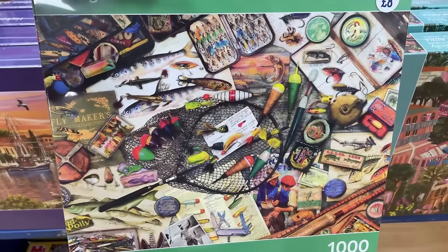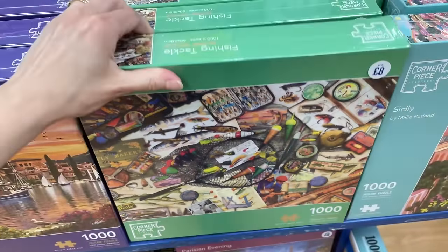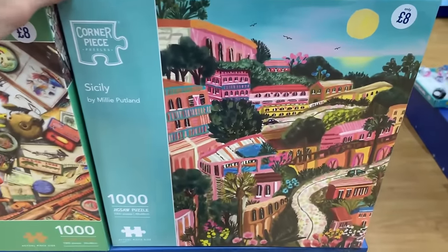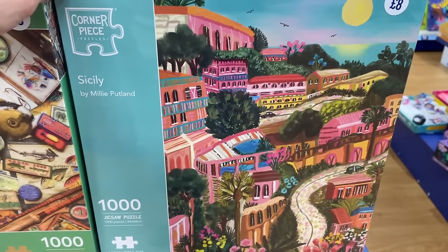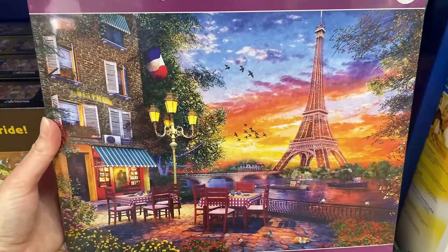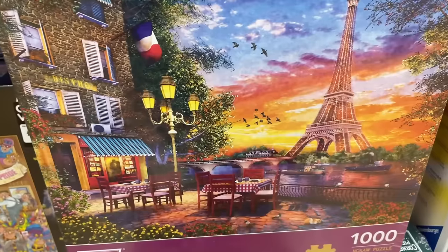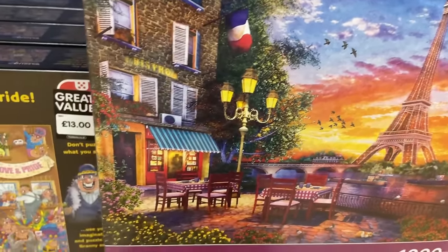Try not to get the glare again. We have Fishing Tackle. That's a nice one for those who like to go fishing. We have this painting here of Sicily. Look at this, Parisian Evening. That's gorgeous, but this is like a lot of images that I've already worked on before, but still very beautiful.